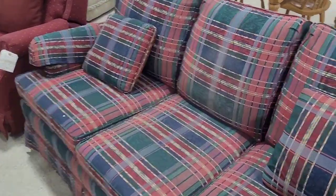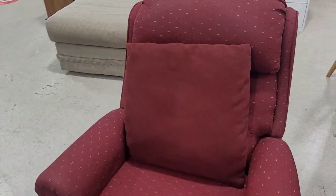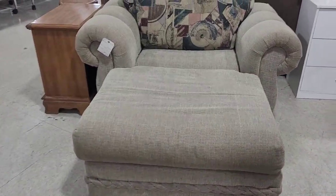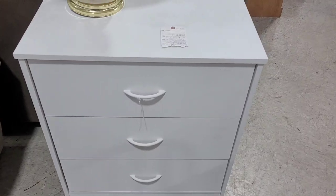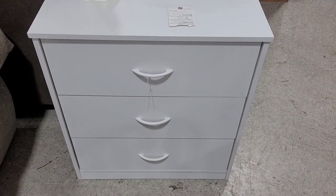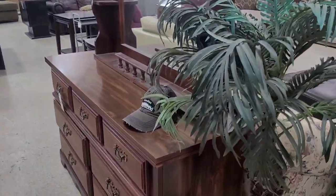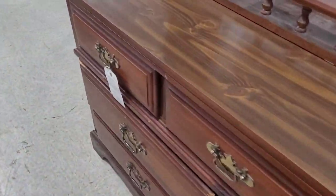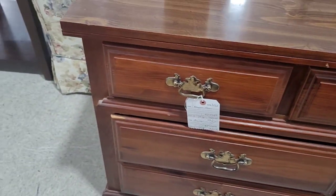And more sofas. I'm not going to call out the price of anything. This over here, that looks comfortable. Well, I won't call out too much. This is $49.99. This little white drawer. There's another dresser with a mirror. It is, what did I say? $84.99.